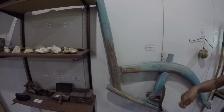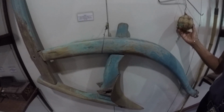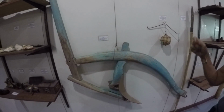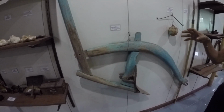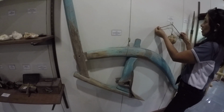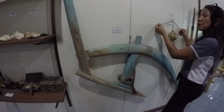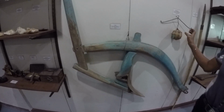The floor? Yeah. Stone scale. We call it timbangan in Tagalog. Balance, yes, a balance. Balance scale. Used for kilo.